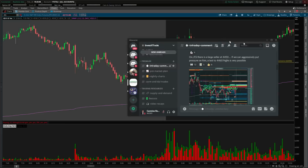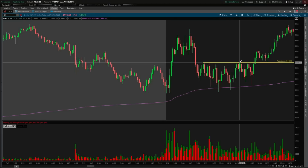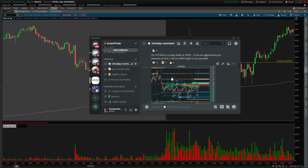Because like I said, once we got above that resistance and put pressure on that seller, there was nothing stopping us from testing the high of the day. Nothing at all. So we hit the high of the day.